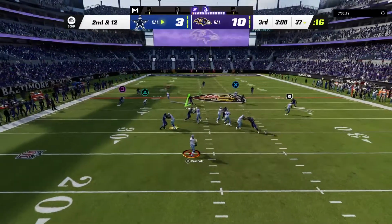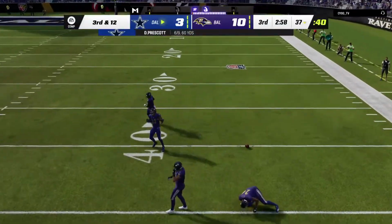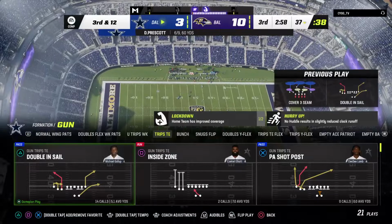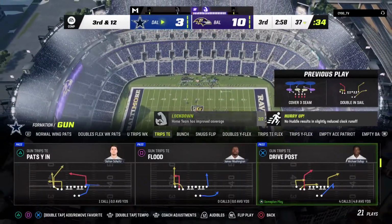Throwing again on 2nd down. Prescott. And this one nearly intercepted. Boy, that would have been a great time for their first pick. But instead, it's 3rd down.